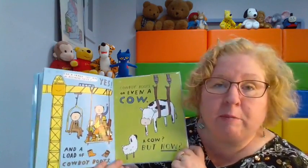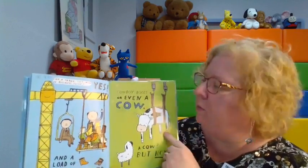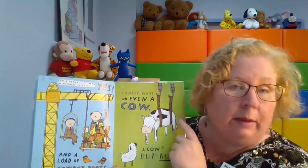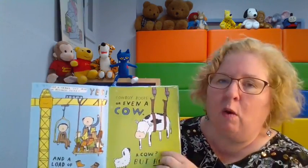Can a crane lift men in business suits? Yes, and a load of cowboy boots. Cowboy boots, or even a cow. That was one of our letter C words today, wasn't it? A cow, but how?